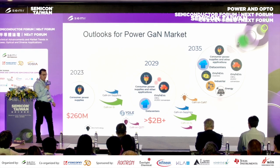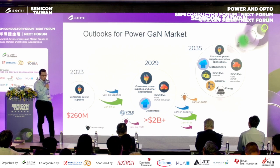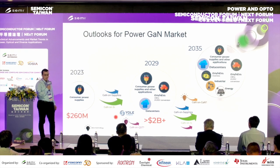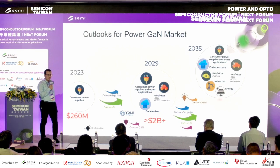In terms of technology, for sure GaN on silicon will remain the main technology platform, but GaN on sapphire is also being adopted. And I think with the Vanguard presentation, we also see GaN on KST. We have seen recently the first adoption of GaN on KST in a charger, which was also shown in the Vanguard presentation with the Lake Semi charger.